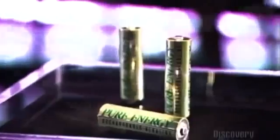A battery produces an electric current when its positive end, called the cathode, and its negative end, called the anode, connect via a conductive pathway in the battery-operated device. This pathway conducts electricity when three components, two electrodes and an electrolyte, interact.